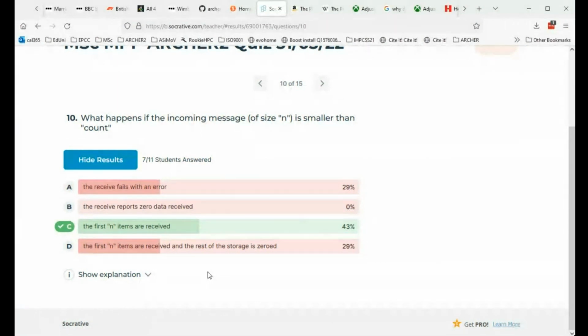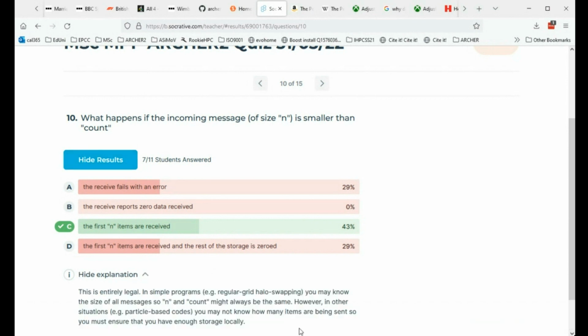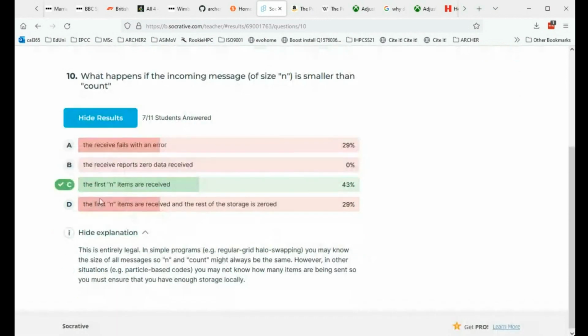I can think of two reasons why the rest of the storage isn't zeroed. One is you might have data in the buffer you don't want to be overwritten. I think the main reason, though, is performance. If I did an MPI receive and my receive buffer was a gigabyte long and I received a byte, what's the point in zeroing the other 999,999,999 bytes? That will take a long time. So I suspect it's just for efficiency that D isn't the case. So it's actually C.